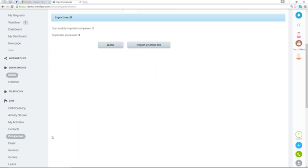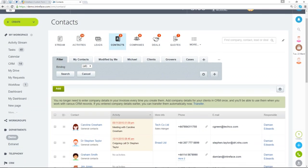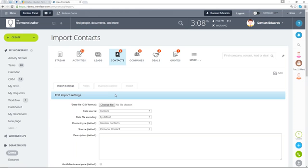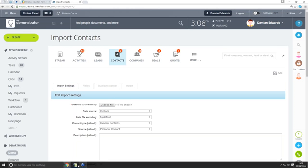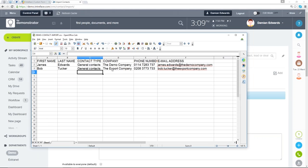So now if we go into the contact section, and then in the same area we can import a custom CSV. And again, it's asking for a CSV file. So in this case, we have entered these field headers. Again, the mandatory fields are first name and last name for a contact, and then this field here, the company, is very important because this is how the contacts are associated with the company on Bitrix.